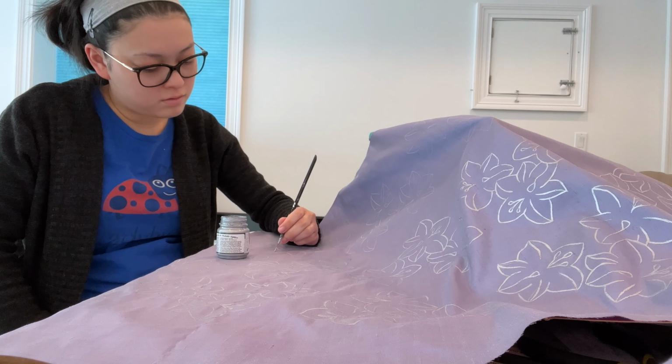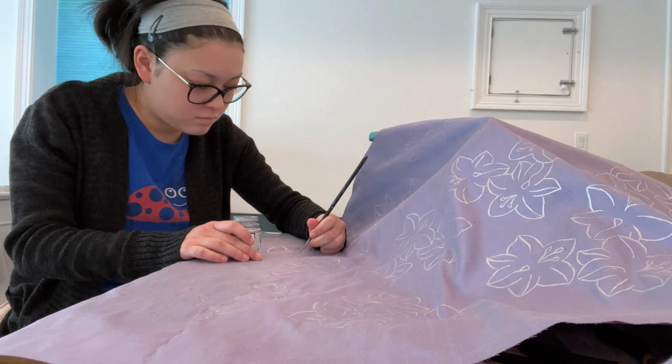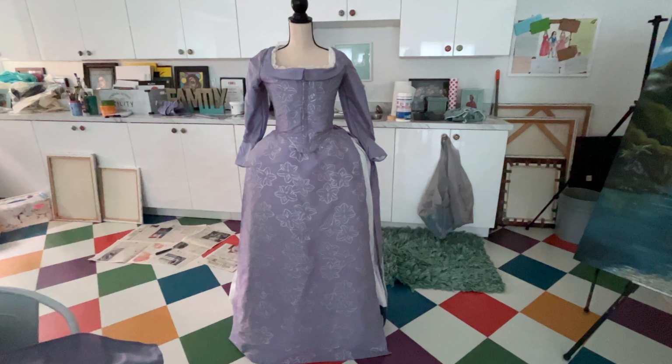I repeated the stencil and painting steps for the center front panel's floral patterning. It was a lot of repetitive work, and when it was finished, it looked like this.